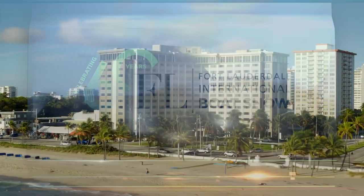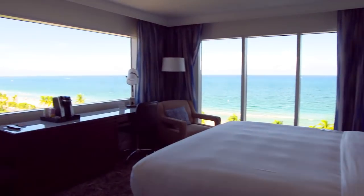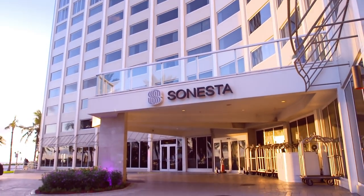Welcome back to Fort Lauderdale, Florida, and the beautiful Sonesta Hotel, one of the many landmark places here next to the International Boat Show, and also the home for our NBC Sports production team.